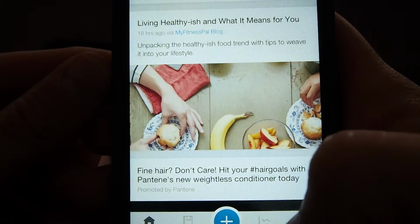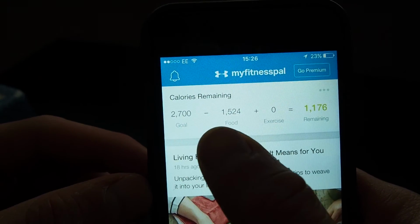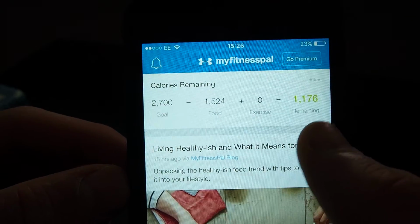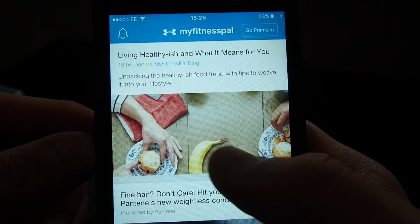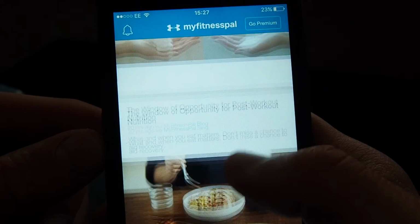Last but not least, if we go back to the main menu, we can see our goal calories hit for the day, how many calories we've consumed from food, if we burn any calories through exercise, and our remaining calories left. There's also a number of different articles if we scroll down, and there's a few recipes and bits and bobs on there as well.